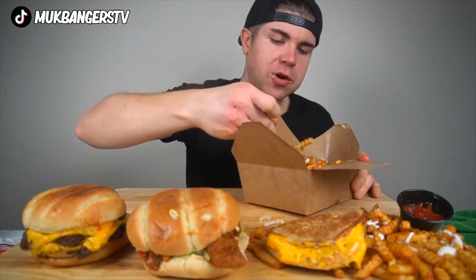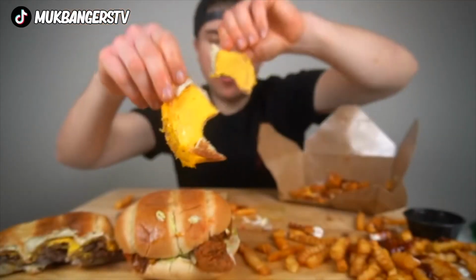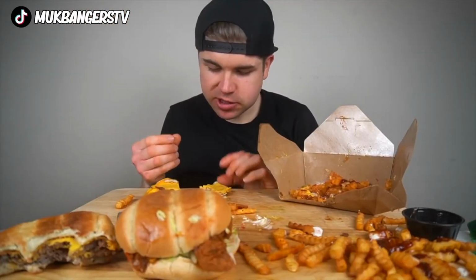Alright, first of all, like milliseconds into this bite, I would order this over animal style fries. Easily. This is a freaking awesome grilled cheese. Also, they use 2 slices of cheese on this. They put one on each side and melt them in.